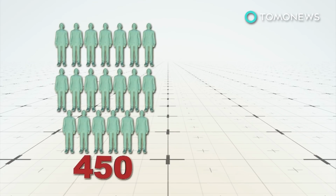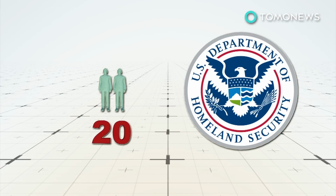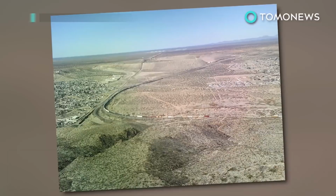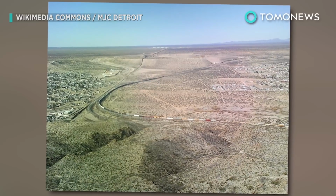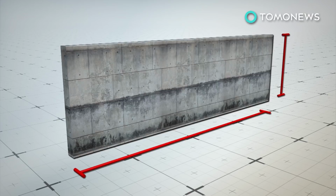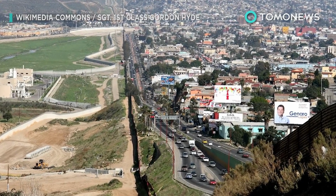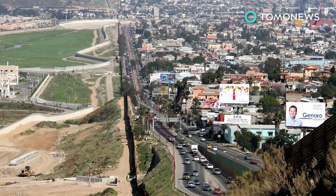According to the San Diego Union-Tribune, the Department of Homeland Security will narrow the submissions down to 20 by June 1st. After that, the companies will be asked to build prototypes on federal land. The DHS wants a 9.4-meter tall wall made of either solid concrete or with a viewing portion. It's estimated to cost at least $20 billion or much more.